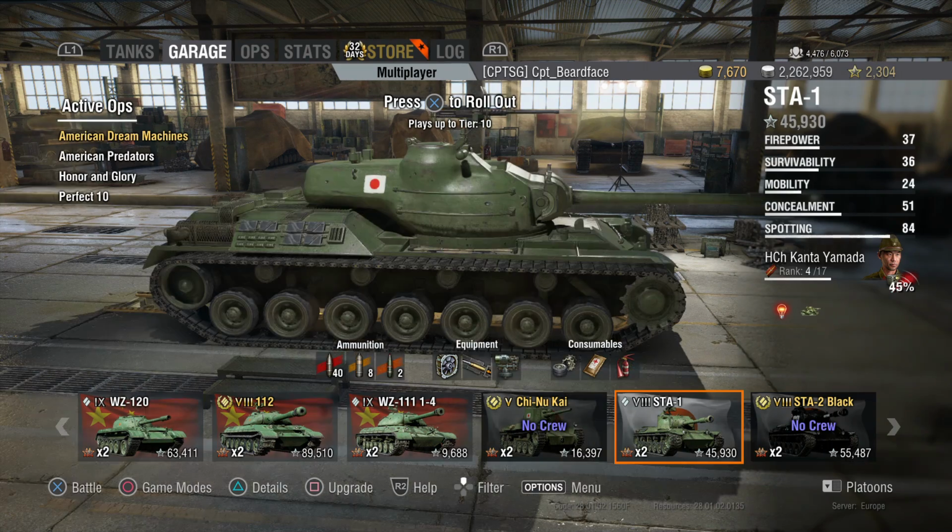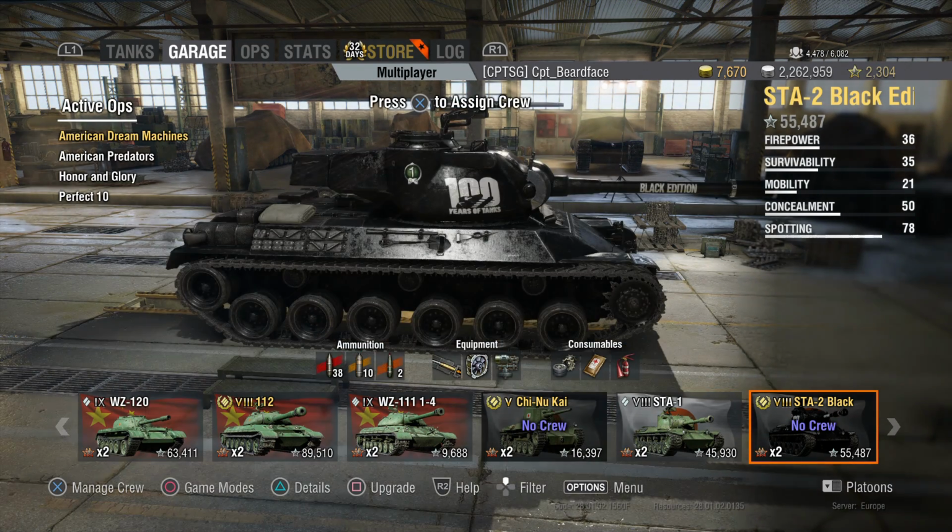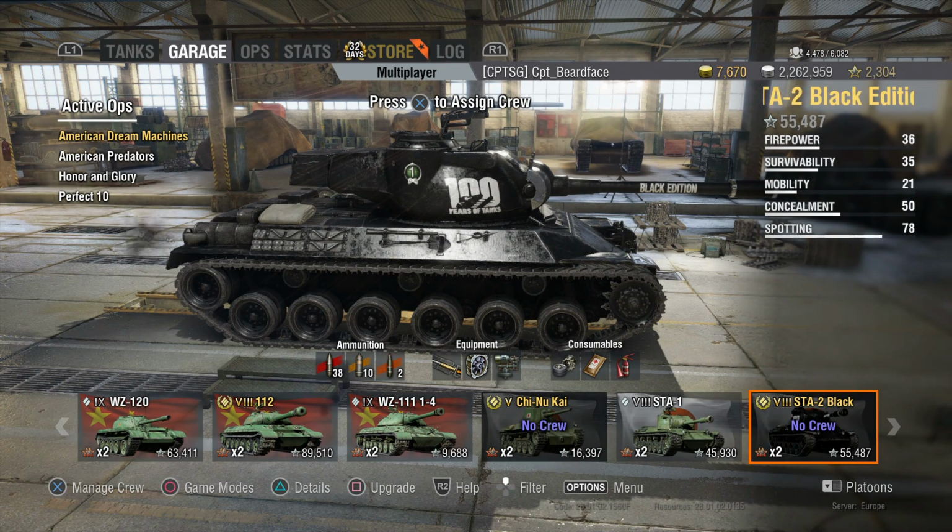Not a bad tank at all. I've really got to be in the mood for it. It's not an easy tank. It's definitely not an easy tank, because it doesn't have much armour, but it doesn't have an abundance of speed and mobility either. It's not the slowest, but it's definitely not the quickest.